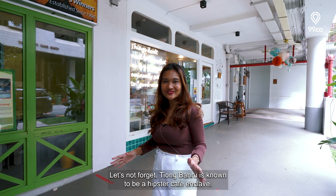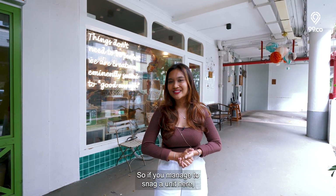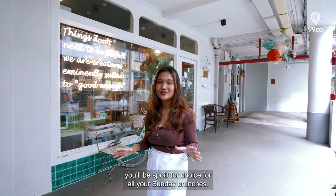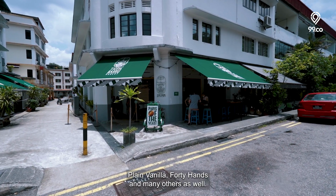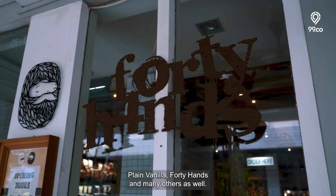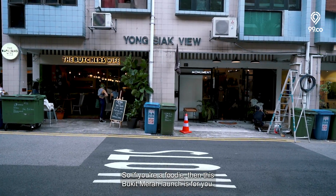Let's not forget, Tiong Bahru is known to be a hipster cafe enclave, so if you manage to snag a unit here, you'll be spoiled for choice for all your Sunday brunches. There's the Tiong Bahru Bakery, of course, Plain Vanilla, 40 Hands, and many others as well. So if you're a foodie, then this Bukit Merah launch is for you.